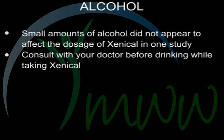Alcohol. Small amounts of alcohol did not appear to affect the dosage of Xenical in one study. Consult with your doctor before drinking while taking Xenical.